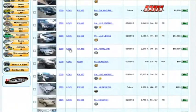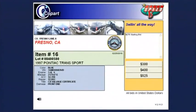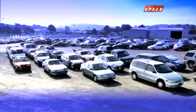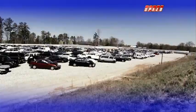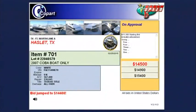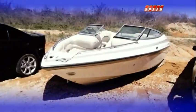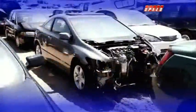One look at Copart.com shows you the bidding is fast and furious. Selling all the way now. Going once, going twice. With more than 135 locations in the U.S. and more than 150 worldwide, the company sells in excess of 5,000 vehicles a day. Sold to the highest bidder. Copart has more than 50,000 items to search at any time. Buyers from across the globe bid against each other to get great buys, on everything from cars and trucks to boats and snowmobiles.